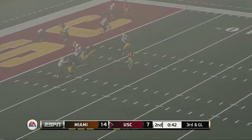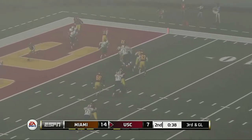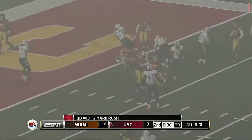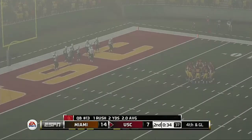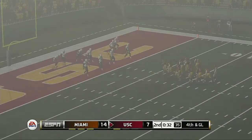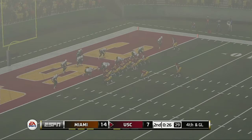They come out in a 5-wide set. Under heavy pressure. And he's taken down at the 1. He might have gained a yard on that scramble. So they're going to go for it here. Mike 56, Mike 56. Green 19, Green 19.